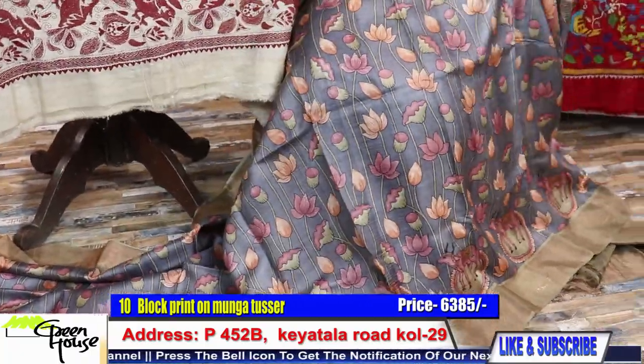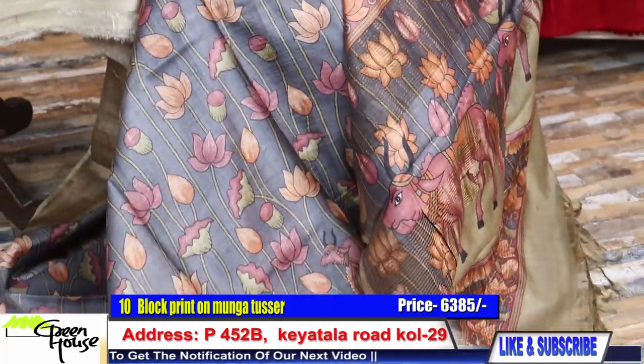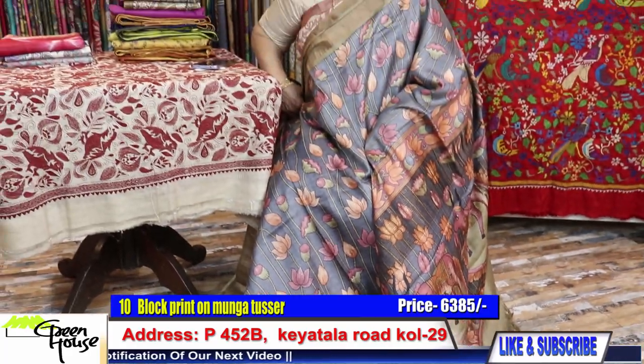This is the one. And pleat kollo khub bhalo effect. This is the one. 6,385 for this.